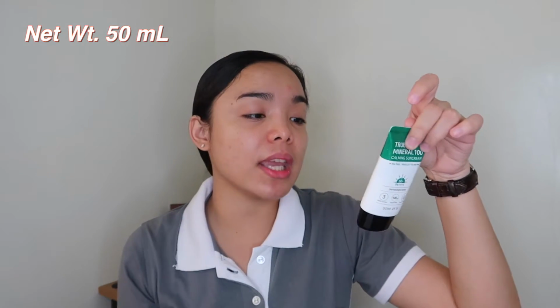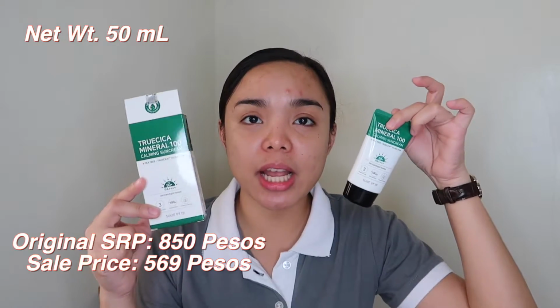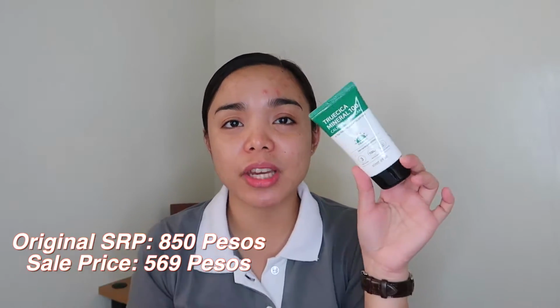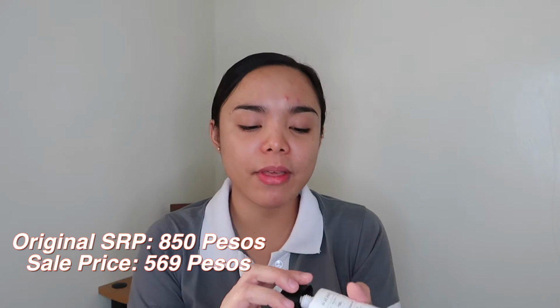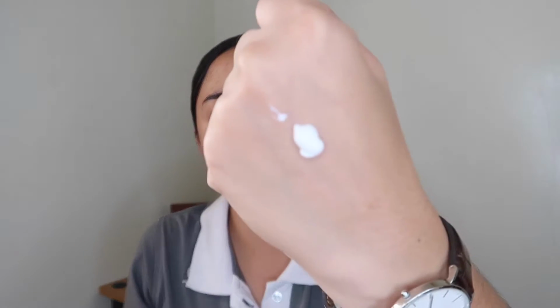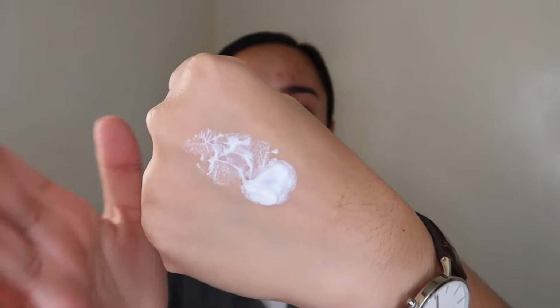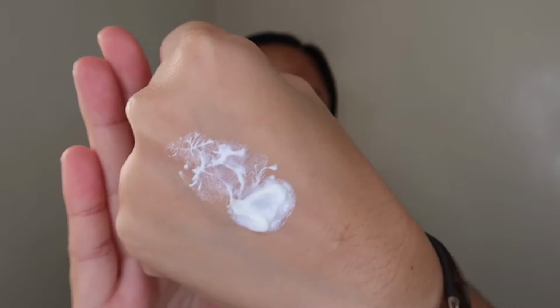This contains 50 ml or 1.69 fluid ounce. And eto na siya, guys, yung box. Tapos, yung price nito, ilalagay ko lang somewhere on the screen. Ang ganda ng packaging, guys. I love the packaging because it's in a squeezy tube packaging. So, I'm gonna get the sunscreen. Ayan siya, guys. It's not runny. Ayan siya. Ganyan yung kanyang texture.